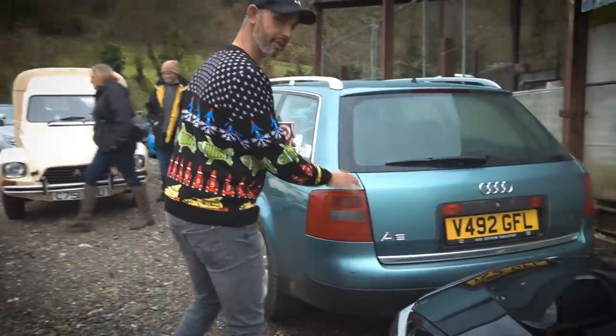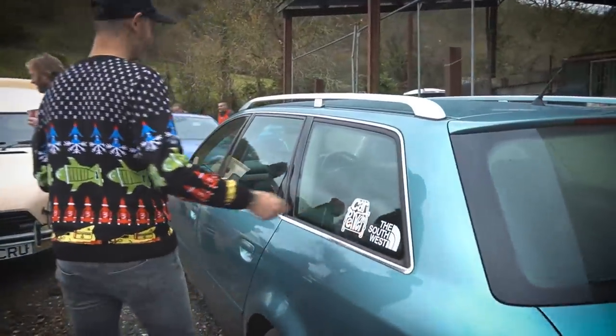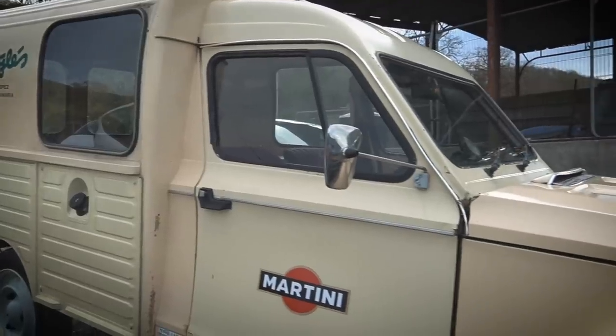My favourite shape of A6 with a rounded bum, love it. Quality stickers. The Diane Van, also known as the Arcadian.